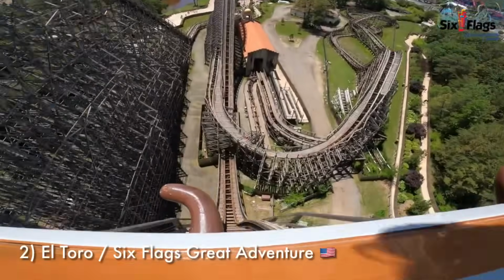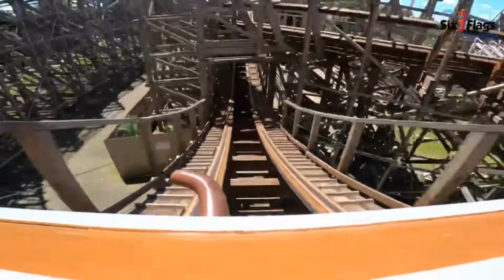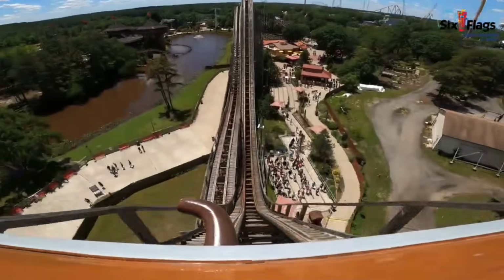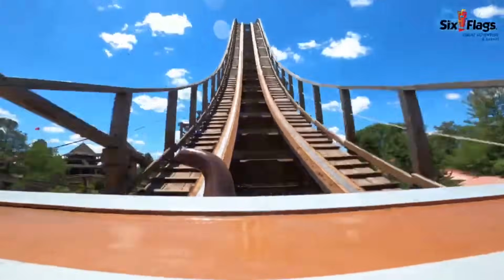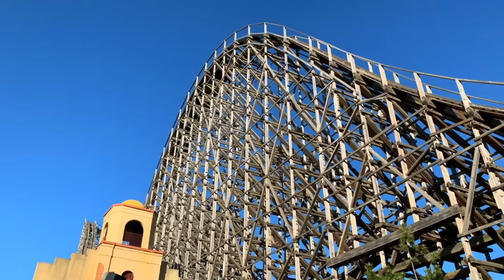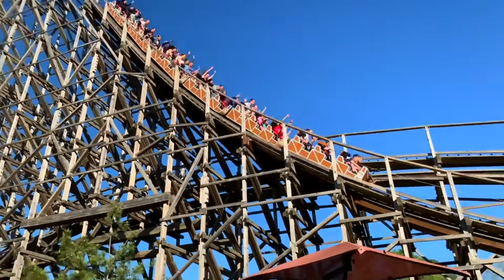Number 2, El Toro at Six Flags Great Adventure. Let's switch things up a bit by talking about an intimate wooden coaster, the only other one on this list being Colossos, which as you saw ranked a heck of a lot lower. To me, El Toro has the best start of any wooden coaster by far. That first drop into the first 2 camelbacks are genuinely some of the best moments on any coaster ever.